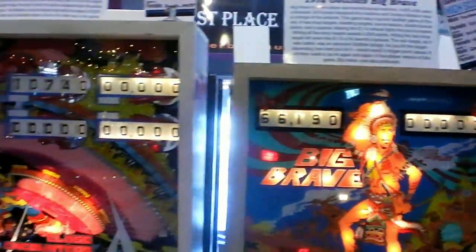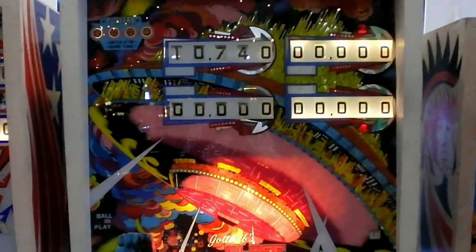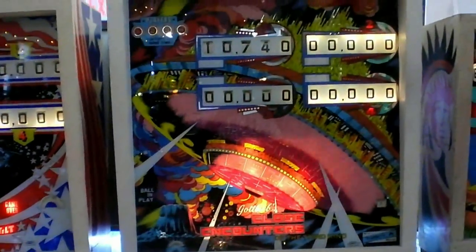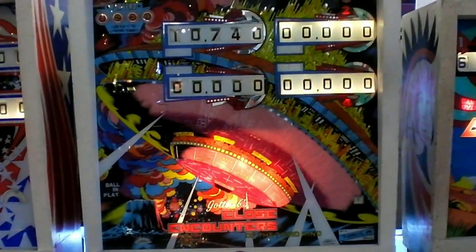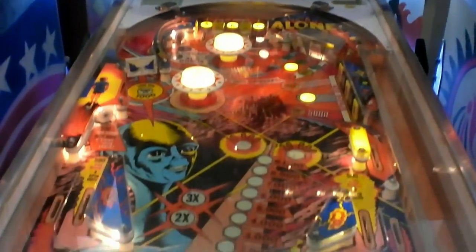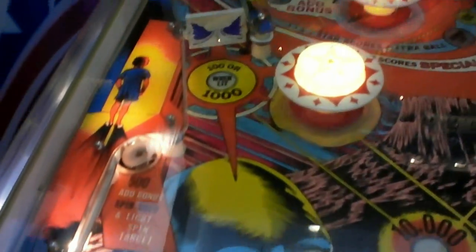And of course, one of the unknown electromechanical machines of the time back in 1978, and that is Close Encounters of the Third Kind. Now, of course, less than 10,000 of these were made, but this is one machine I honestly have never seen before. Check out some of the art there on the table.